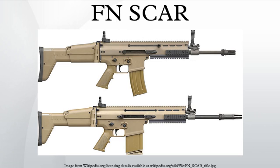The Special Operations Forces Combat Assault Rifle is a modular rifle made by FN Herstal for the United States Special Operations Command to satisfy the requirements of the SCAR competition. This family of rifles consists of two main types. The SCAR-L, for light, is chambered in the 5.56×45mm NATO cartridge, and the SCAR-H, for heavy, fires 7.62×51mm NATO. Both are available in long barrel and close quarters combat variants.